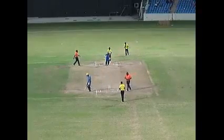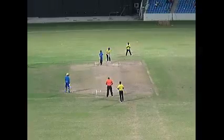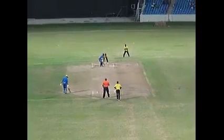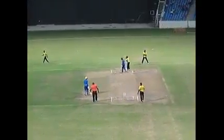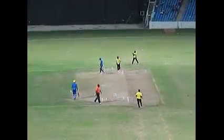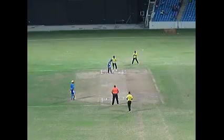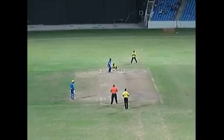So it looks as if it's Jonathan Fu who has come out to join his captain Johnson. Here is this delivery down the leg side, and he's looking to pull it around but hits it straight to the man at short backward square and can't score. He was hoping to get it past that fielder. It was a short delivery on the line of the leg stump.